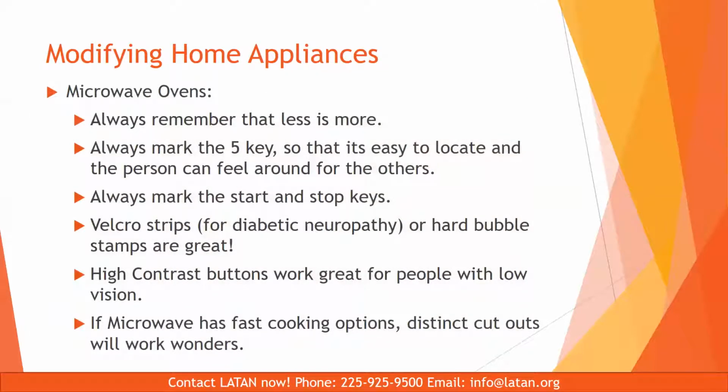A smart idea is to mark only the most important buttons on the appliance. You always want to remember that less is more when it comes to stuff like this, as modifying it too much can make learning the appliance even more difficult.